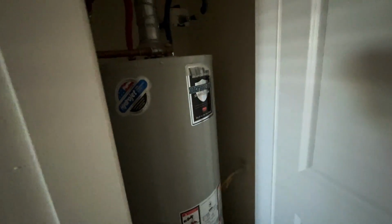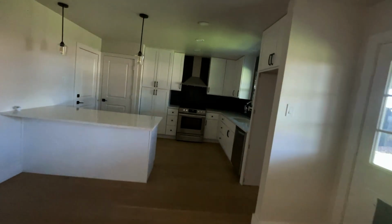And so go back to this kitchen area. Oh, let's see here. We've got a hall closet here and water heater in this closet. I mean, it's nicely trimmed out. Looks really good. I wonder why it's not selling.